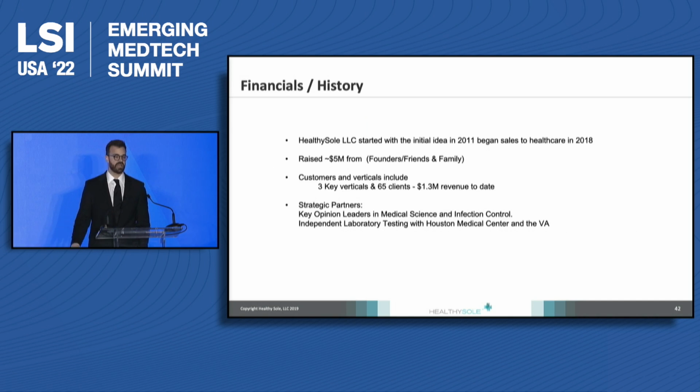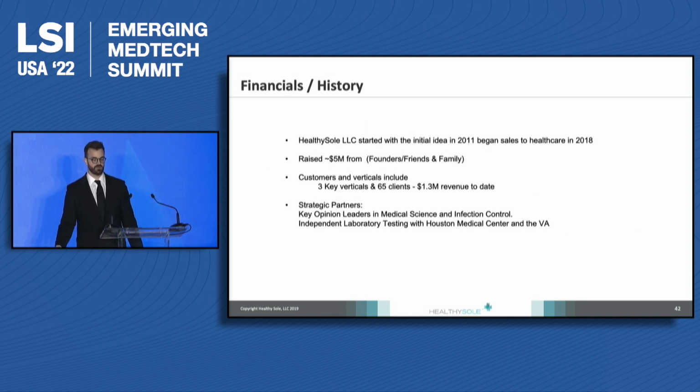We started with the idea in 2011, but we began healthcare sales in 2018. We've raised roughly $5 million from the founder, family, and friends. We have 65 clients in 3 key verticals and have generated $1.3 million in the last 2 years. And we have strong interest from the top independent researchers in the country, as well as key opinion leaders.